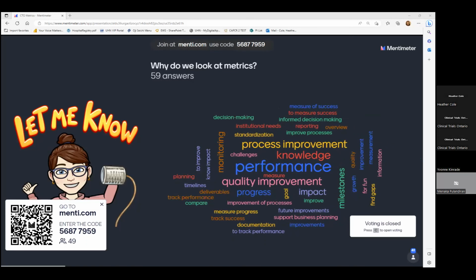Amazing. Okay, so you can see right here that the most common thing that people pointed to was performance, closely followed by process improvement, quality improvement, and knowledge. Okay, and those are great answers. There's lots of really good input in here about why we look at metrics.